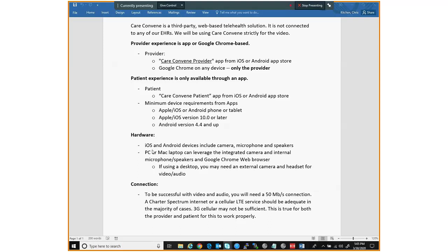It can do more than what we're going to leverage at this point in time, but it will provide a relatively easy, lightweight mechanism for us to have video and audio connections. It is not connected to our network per se. It is not something that's connected to any of our EHRs for data to flow between. We are just using this to do the video and audio.